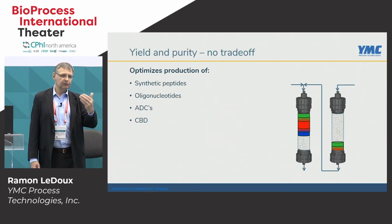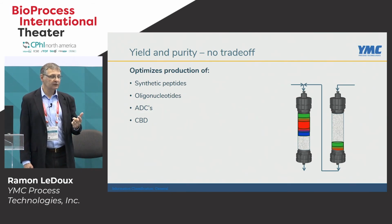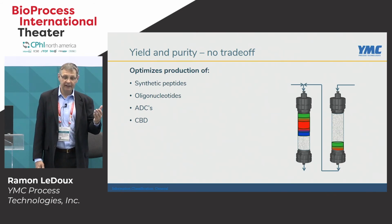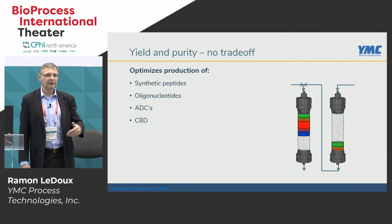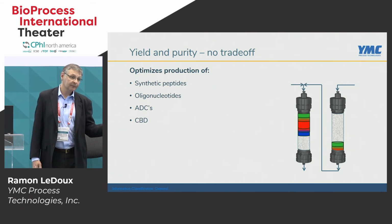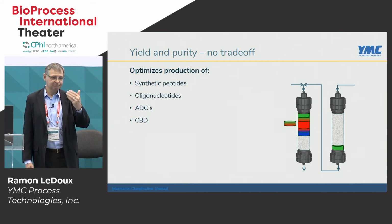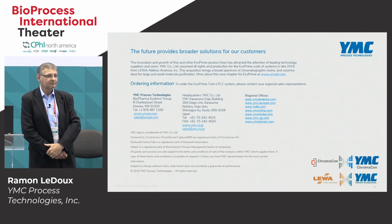And just some of the products that we've done development work on: synthetic peptides, oligonucleotides seem to be the fastest growing market for us. ADCs for the final ADC conjugate, and CBD oils have become extremely popular as companies try to commercialize CBD so it can be sold across the United States. So I guess, did I make up time? If there are any questions I can answer for you, I'd be happy to.